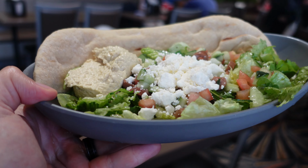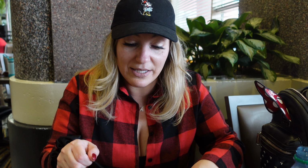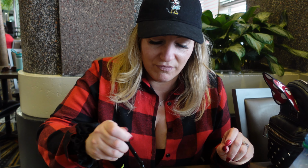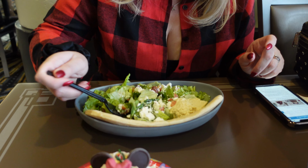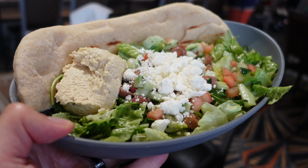So I got the Mediterranean salad. I love the salad. That is a very good quick service salad. Hummus is really good, and it's a nice portion. Yeah. So Sam's going to try her salad out first. Like we said, savory before the sweet, even though we had some sweet before the savory.